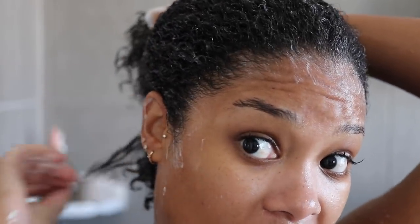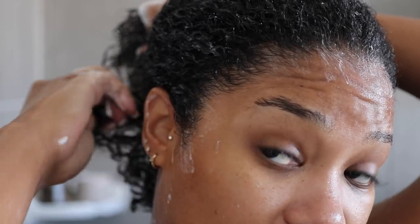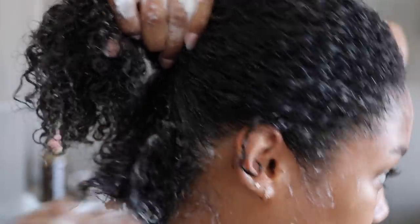Remember when I told you guys when my hair was super short, I had to finger coil it because it wasn't really curling itself. It was more wavy. I feel like we've got a little bit of a curl, but do you see how loose these are in the back? They're so much looser, and it's because they're so short. They're so cute though.